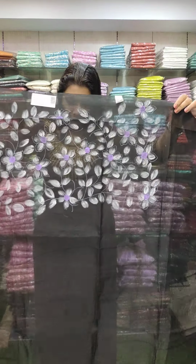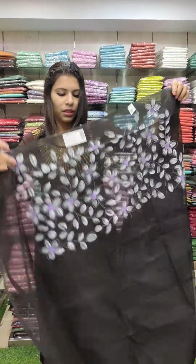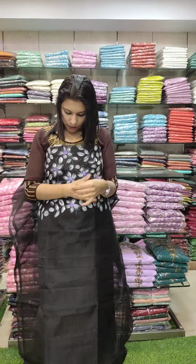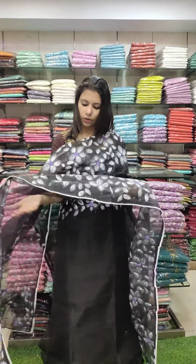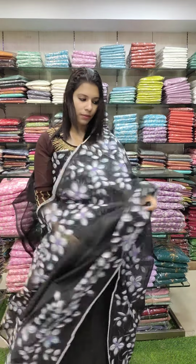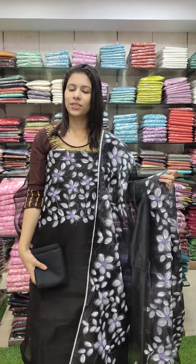The super net fabric with brush paint work makes a better apparel. The top has embroidery. The dupatta is the same fabric with a full brush paint pattern. It is lightweight and soft, with a soft dupatta. Bottom in cotton fabric, rate 1480 with free shipping.